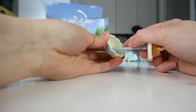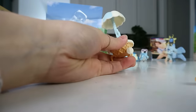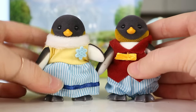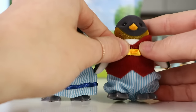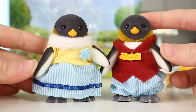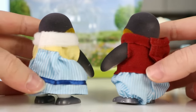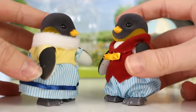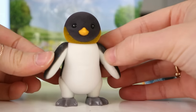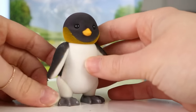Oh! I'm just dropping everything. I'm a klutz. Look at them! Here's the third baby penguin. Here is the mama and papa penguin. Their little bow. Oh, they are darling. They're so perfect. Look at their little beaks. Oh my goodness. Here's how they look, just clean, just the base. This is so fuzzy.